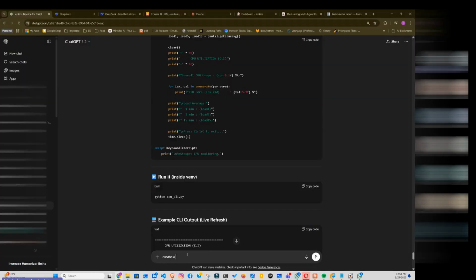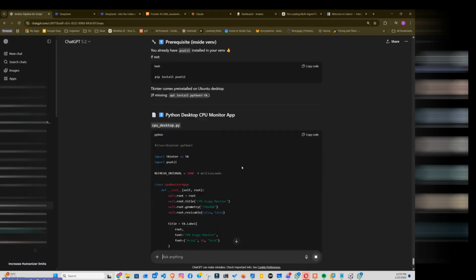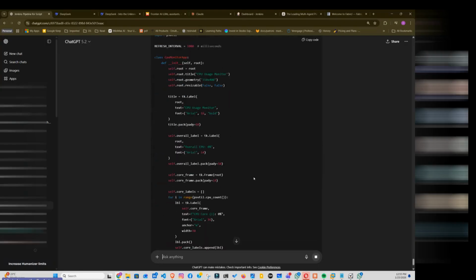Create a Python desktop utility to show CPU. Now see the beauty of Python. Nagesh, it is not working on command line, but let me show you on Windows. Okay. Yeah, sure. But the kind of output you will get, you will be amazed.